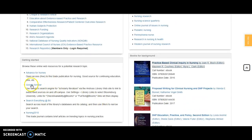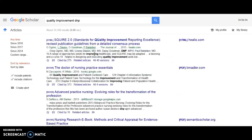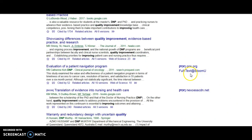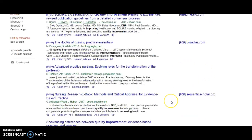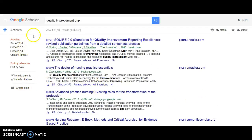Some other links for getting started. Google Scholar, I recommend. This is very helpful, especially at the start when you're refining your search strategy. I do want to point out with Google Scholar, if you're on campus, Google recognizes that and provides links for full text at BU or PDFs. If you are off campus, you are not going to see those links until you enable library links in Google Scholar.